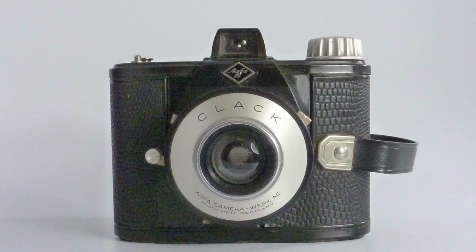Now, Clack went down well in the European market, but it wasn't a name which sounded good for the American market. So in the US, this camera was rebadged as the Weekender or Weekend camera, and it did very well, and it sold in its millions. It was produced, I think, from 1952 to about 1964-65, so it survived until the Instamatic came along and the Agfa Rapid system.